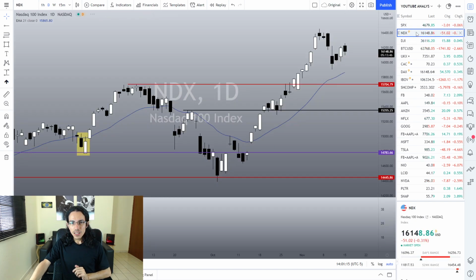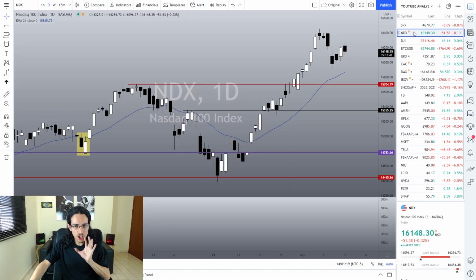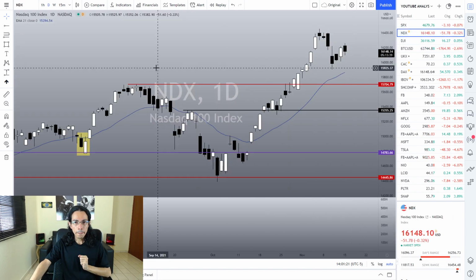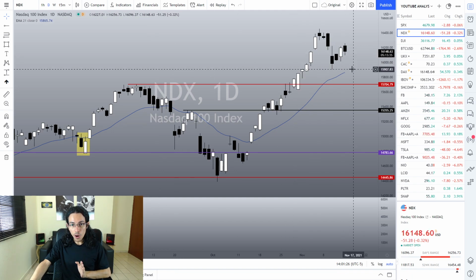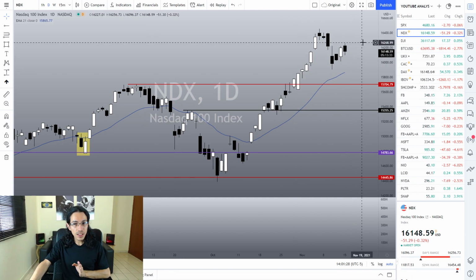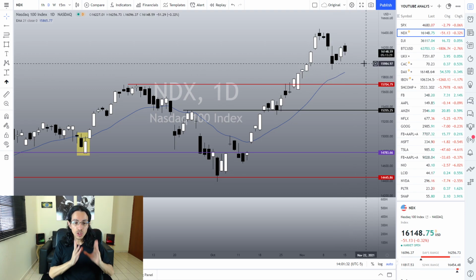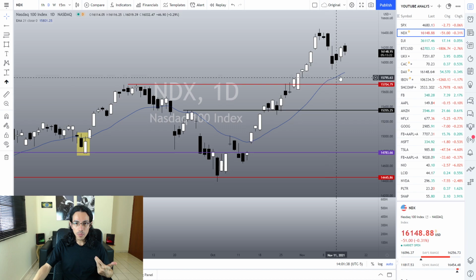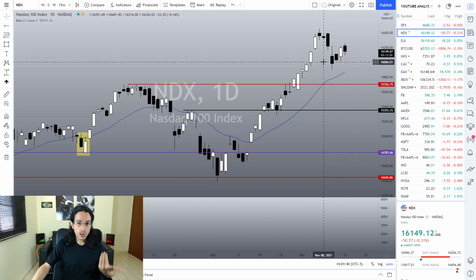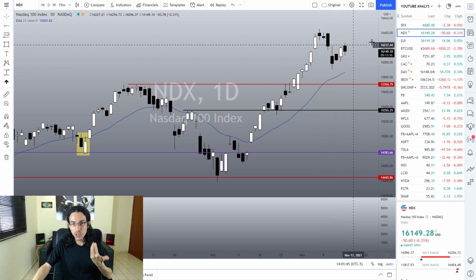So it feels like the S&P, the Dow Jones, the Nasdaq, they all deserve a sharper pullback. We don't know if they are going to retest the EMA by actually dropping, or if the indices are going to move sideways until the 21 EMA catches up with the price. That's the difference between price correction and time correction. Time correction, sideways movement, the EMA catches up with the price. Price correction, we see it actually dropping to the 21 EMA.